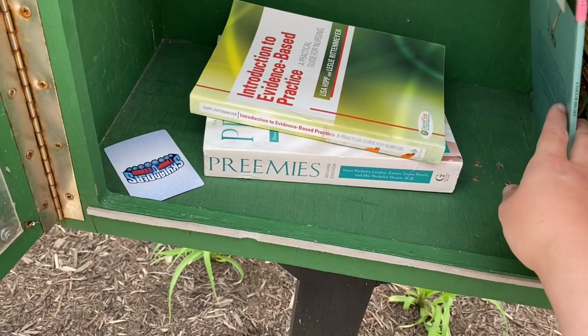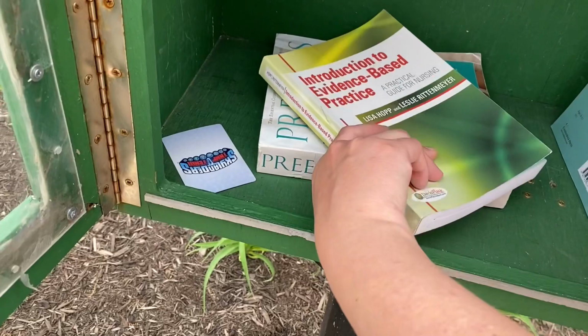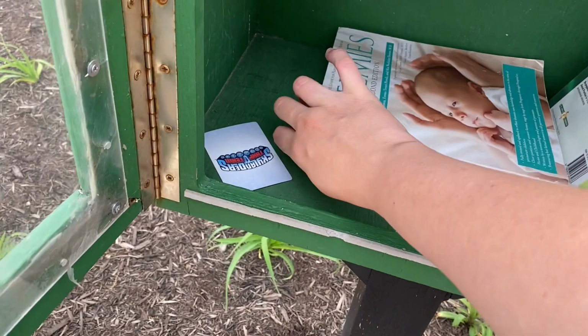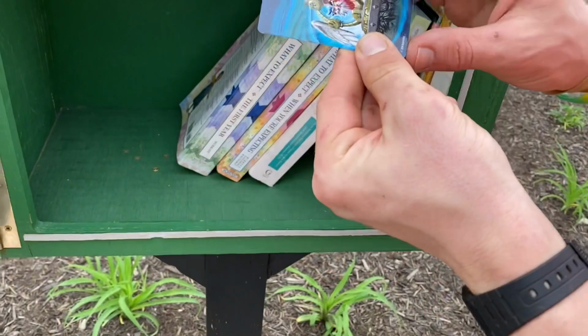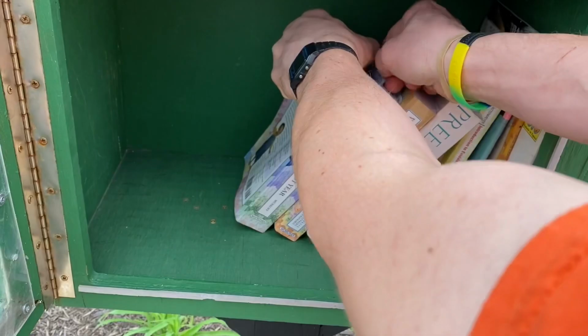This one. Evidence-based practice and practical preemie guide for nursing. Interesting. And a preemie's book. I think you probably just drop both of those off here. I think so. I had two copies of What to Expect When You're Expecting and What to Expect the First Year. Ooh, we could have Mirror of Mystery. Very cool. So I didn't need double copies of them.